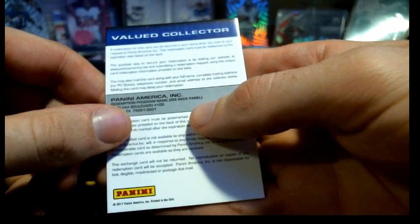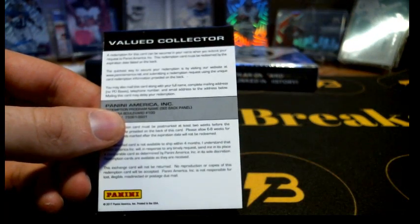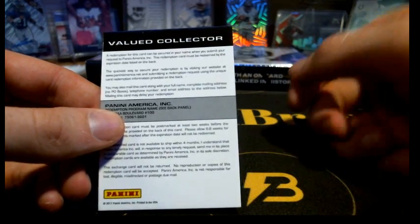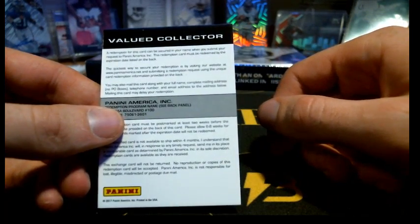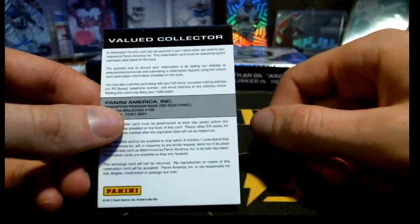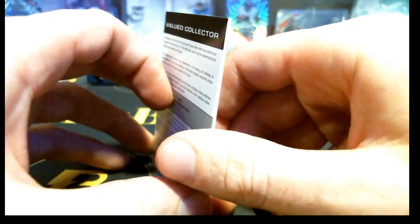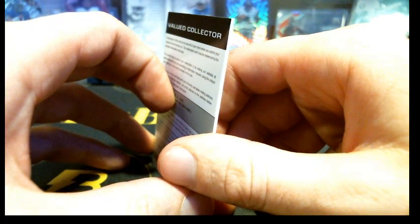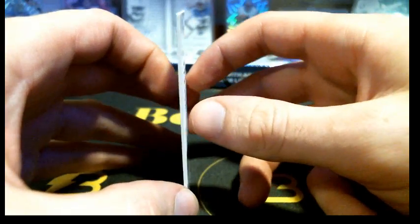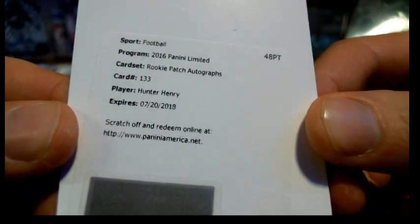Feel free if you guys want to drop some questions down, or some guesses, I guess I should say. We got Henry, we got Zeke. Okay, and I'm going to say done. No more guesses. Julio Jones, okay. All right, no more guesses, guys. And we've got a Hunter Henry and Luigi.